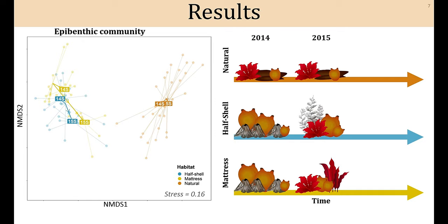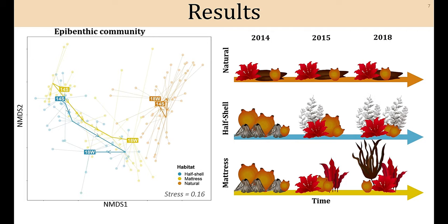When we move a little bit forward, 1 year later, we can see that the natural habitat is stable, but our two artificial habitats seem to change and get closer to the natural habitat. Indeed, the barnacles totally disappeared and the ascidians regressed and are replaced by various erect algae and even hydroids for the half shells habitat. If we look 3 years later this time, we can see that these changes continued, with the replacement of ascidians and barnacles by erect algae, hydroids, and even kelps on the mattress.